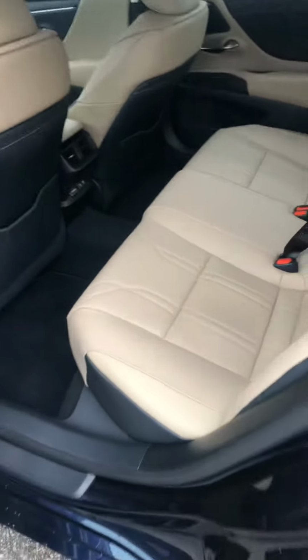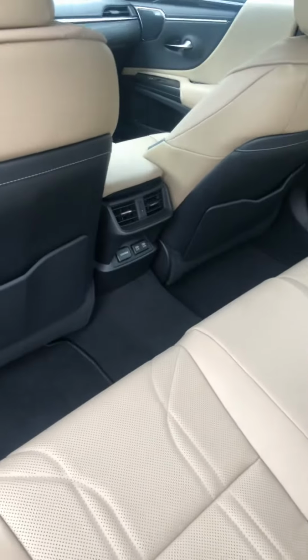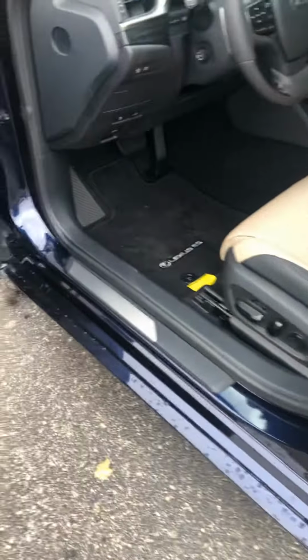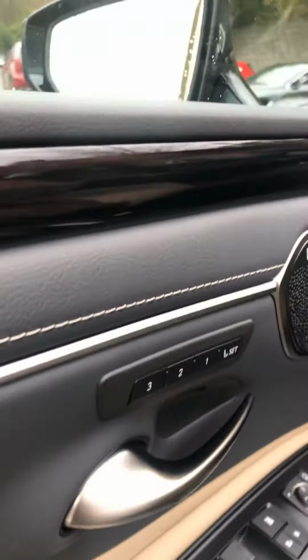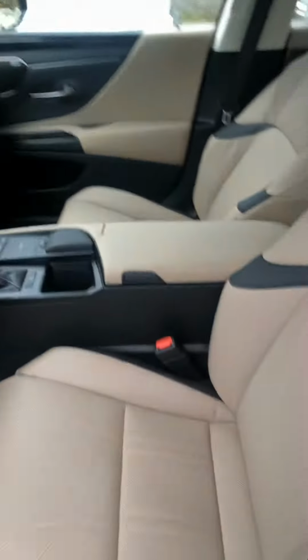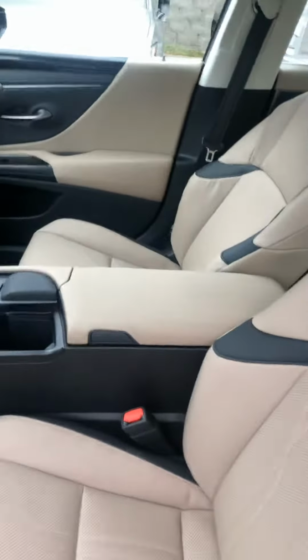Back seat here with the luxury model. Get the extra stitching in the seats. Also have multiple power plugs back here on the back side of the console as well. Looking at the driver's side here. Love the detail on the interior and the leather and on the wood grain as well. As you can see, this one does have the Mark Levinson audio. And you see the quilted stitching in the seats as well.